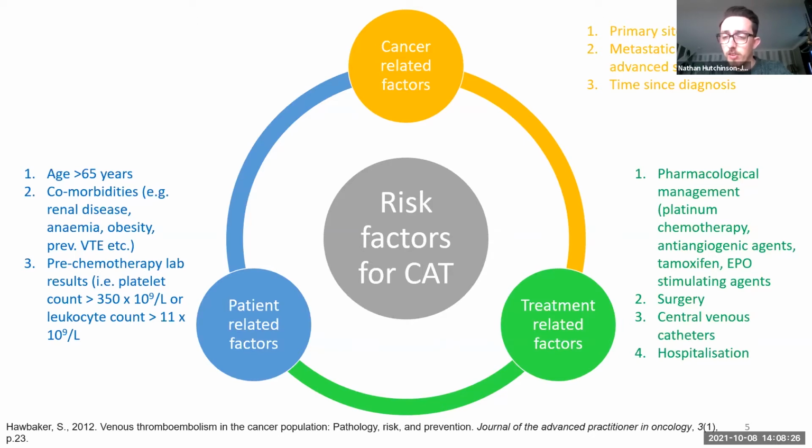And then also things like surgery, as I mentioned earlier, PICC lines and central venous access, increasing the risk as well, and also hospitalization. We also know that there are certain pre-chemotherapy lab results which can indicate potentially a higher risk of VTE as well, and we'll come on to that in a little bit. So there's lots of things really.